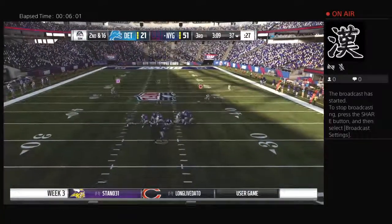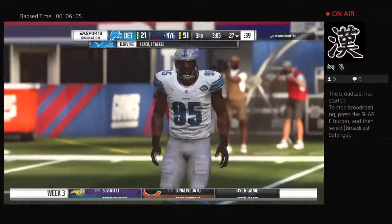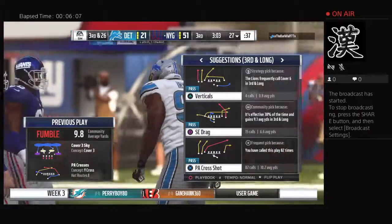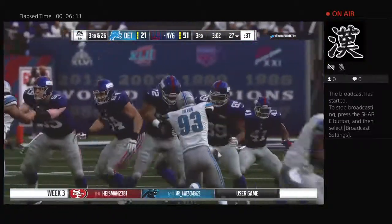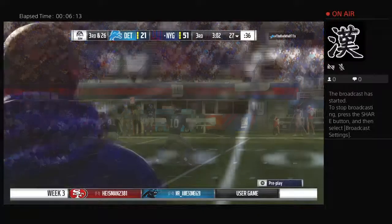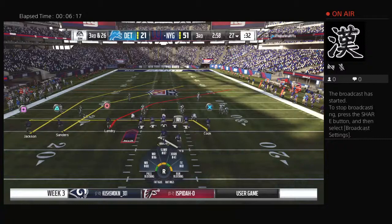Now Trubisky to throw. Now Trubisky lost the football. And they take him down, losing yardage back at the 27. Let's see what they draw up here. 3rd and long following the sack of Trubisky.